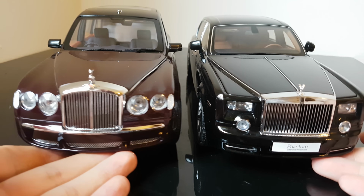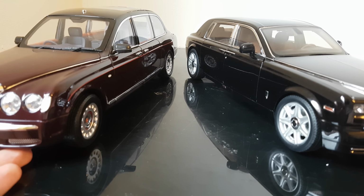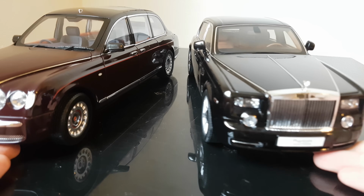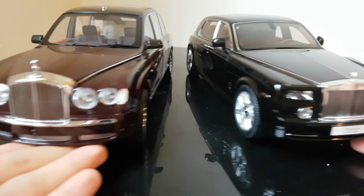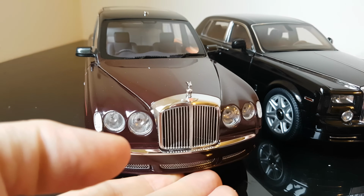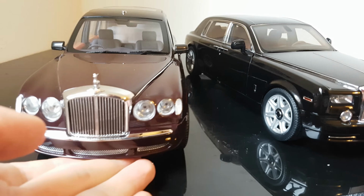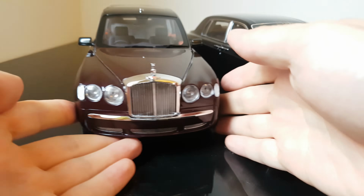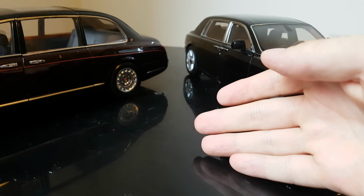Okay, so which car do you prefer? Which is better? I don't know, it depends on your taste. Also, typically I collect only black cars, but this one is something between brown and I don't know, purple, maybe brown purple, something like that, but I don't care too much. It's still so beautiful and so rare that I will keep it in my collection.